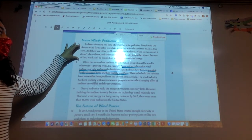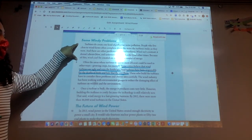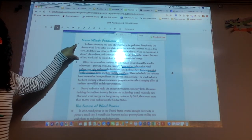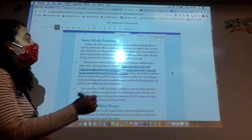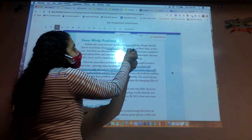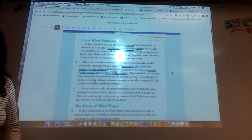It's right next for birds, deaths, and... But we're in paragraph 7. Oh, paragraph 7. What's another problem in paragraph 7? There's noise pollution. Okay, hold on. Dylan? Noise pollution. So that means it's really noisy, right? Okay, so complain about the noise the turbines make as they turn. Highlight that, please.